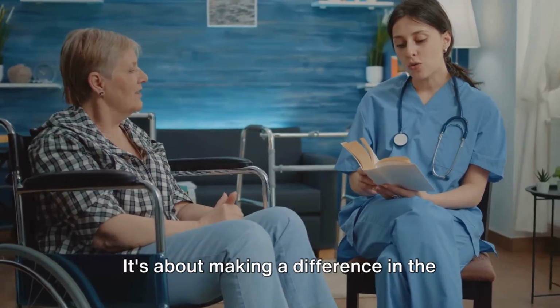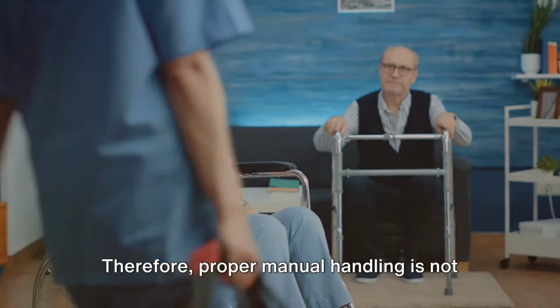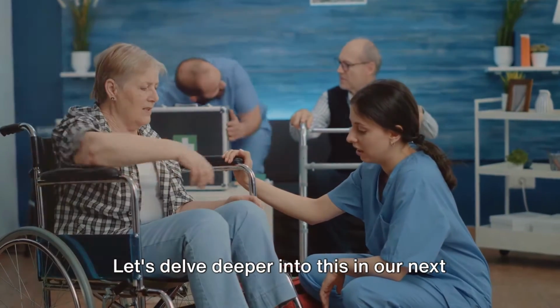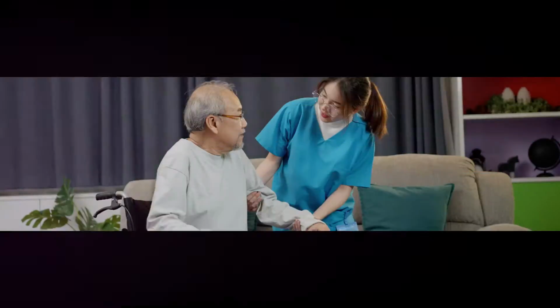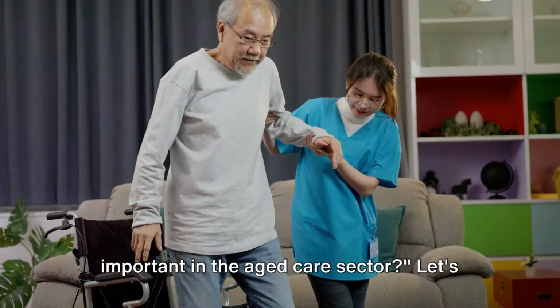It's about making a difference in the lives of those we serve, every single day. Therefore, proper manual handling is not just a recommendation, it's a necessity. Let's delve deeper into this in our next segment, where we explore the importance of proper manual handling. Stay tuned. But why is proper manual handling so important in the aged care sector?